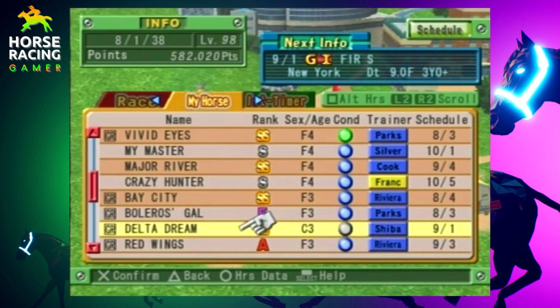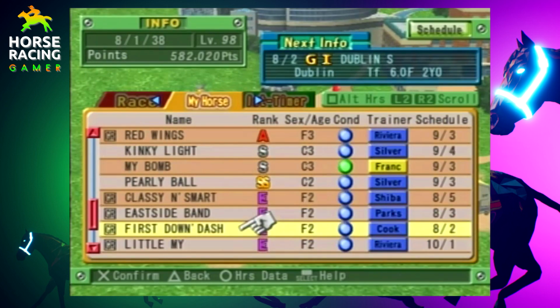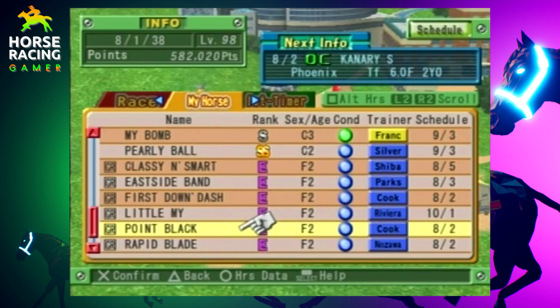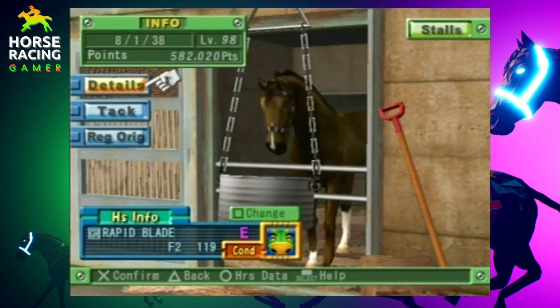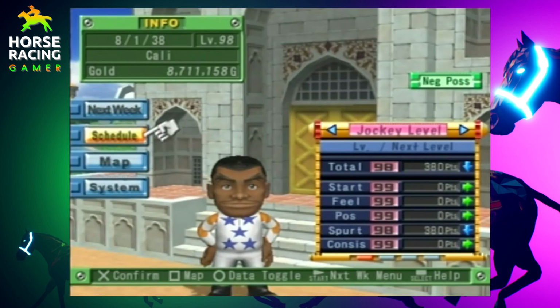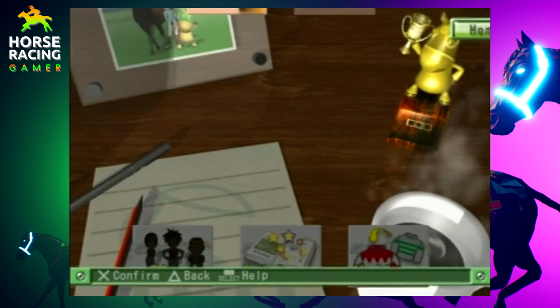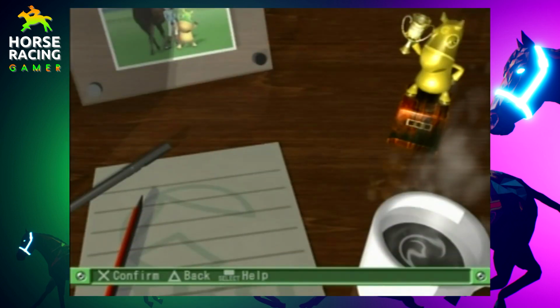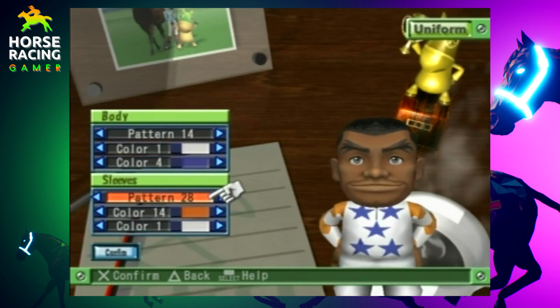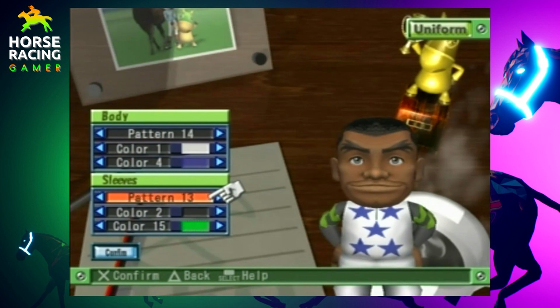Okay, who are we doing next for tack? Delta... No, it's 3-year-olds. Come on, Eric. First on Ash, we just did Little Mine, we're not touching. Actually, Rapid Blade, and then Point Black, I'll just kind of leave to you guys. I was also thinking about my silk colors, which I still need to think about. Actually, no, I don't. I'm all over the place because things just aren't in the right place. It's like that one essence where my OCD is really hitting me. I'm just going to do one quick look with the black sleeves. And then, it's the pattern that's throwing me off. That's what I was talking about.